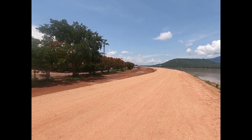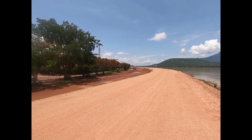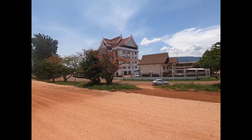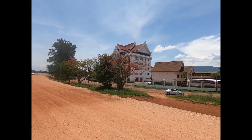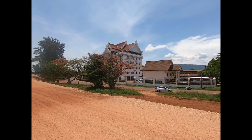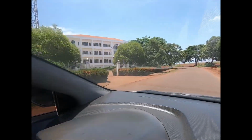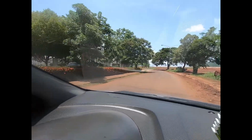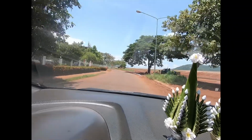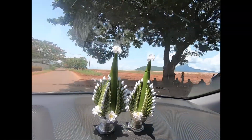Once upon a time there used to be restaurants used to line this riverbank right along there. They're all gone now. If you have a look there, it's not a bad little riverfront property. Be a lovely view from up there. Some of the local workers having lunch.